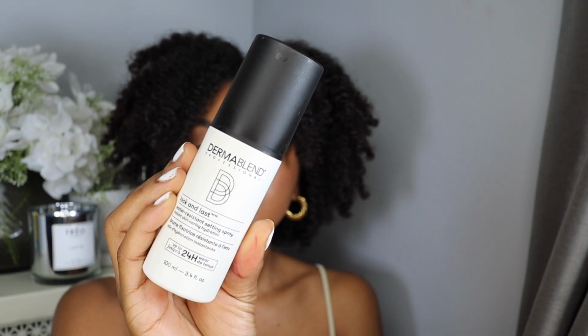So while we're on the topic of Derma Blend, I did want to share a setting spray that I've really been enjoying. This is the Derma Blend Lock and Last Water Resistant Setting Spray. I've been looking for a setting spray that, one, gives a nice spray to the face, not too direct and not too scattered. Two, gives me some type of sweat proof filter situation. And three, makes my skin look good and last for a long period of time. This setting spray has checked off all three of those points.